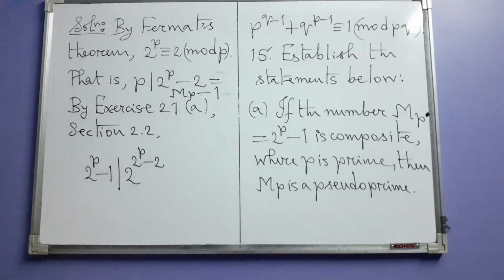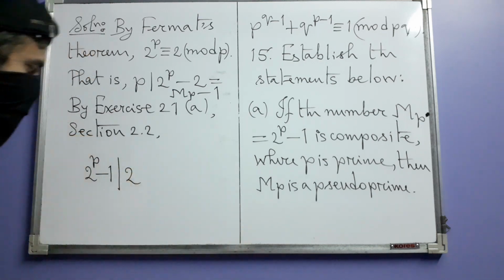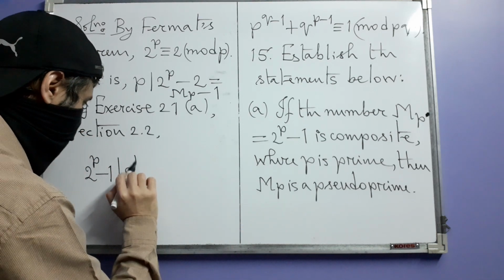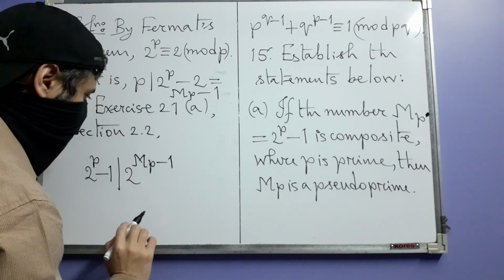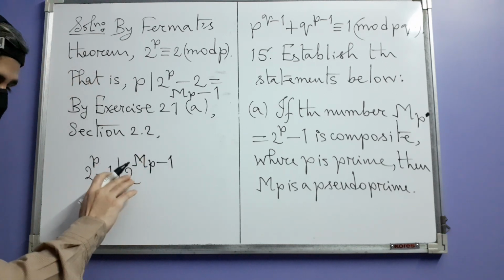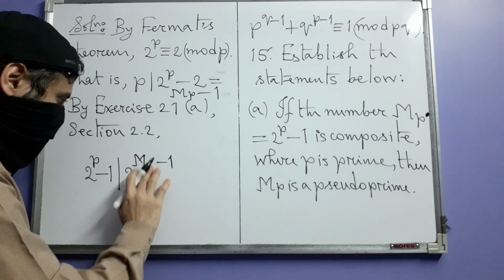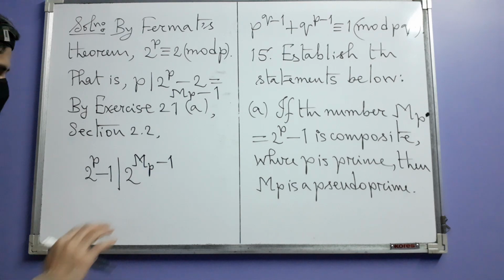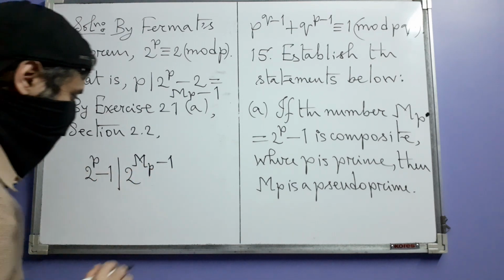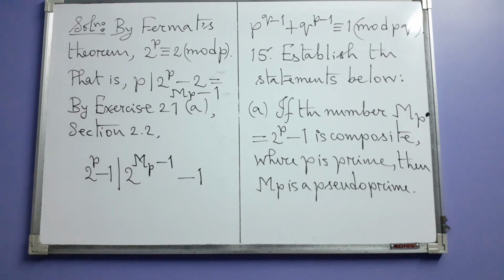So here, instead of writing this exponent, I can write MP minus 1. You see, so many bases and exponents and suffixes are there. You should not get confused. From MP we are subtracting 1, not from P. Okay. And from this entire thing we subtract another 1. This is what we get.